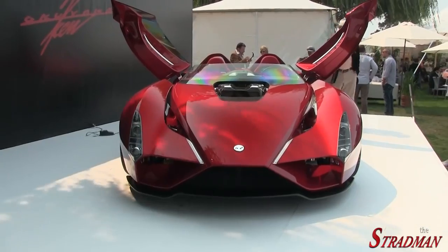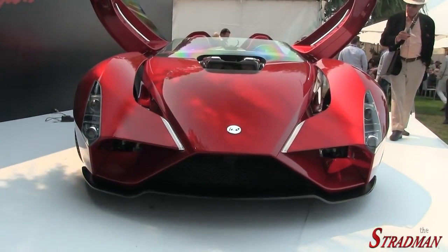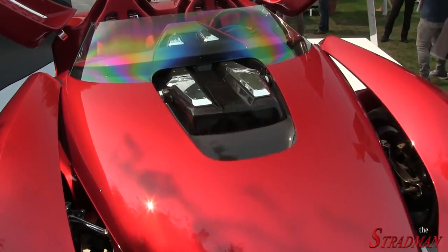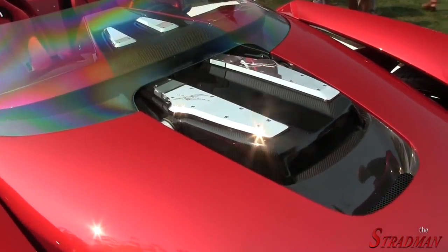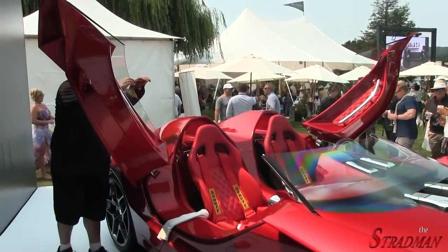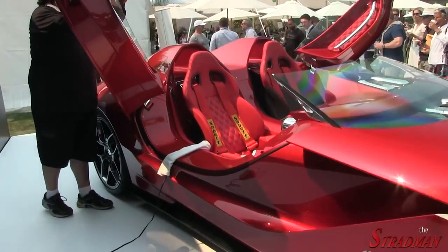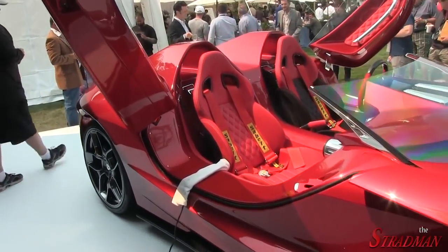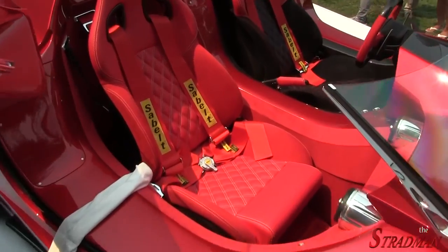Congrats, man. Thanks, bro. This is the Cody 57 Engi. Today is its worldwide debut. It has a 6-liter V12, good for 612 horsepower. And the door design on this car is pretty wild. It reminds me of the Lycan Hypersport, sort of those reverse suicide type doors. I don't even know how to describe it.